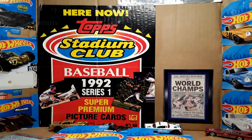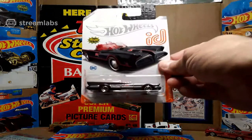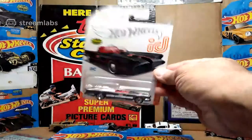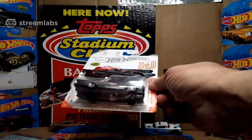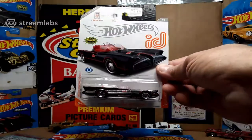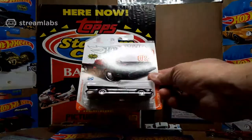And then, actually, not in a trade, but an outright purchase I made with Danny from Danny and Gray's, I got this Batmobile. And usually I would open it, because it's a casting I don't have open, but this is the only one we have. So it's an ID Chase, on an ID Chase card.